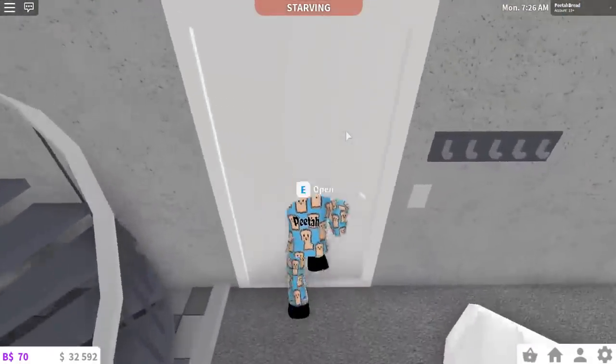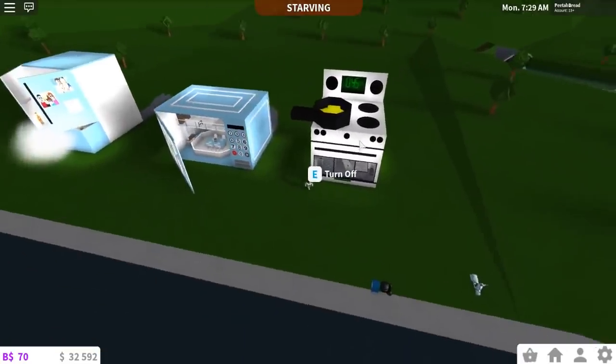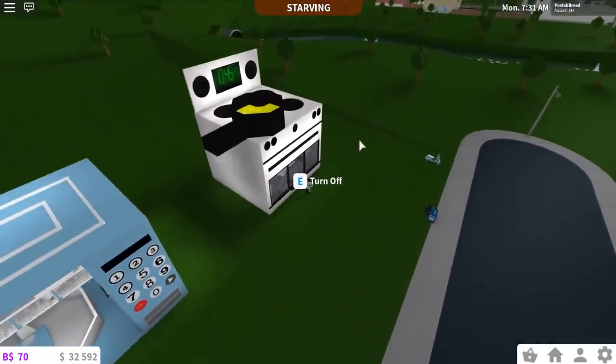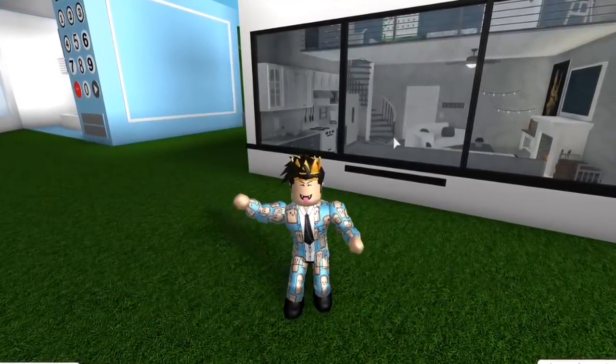I'll go outside one more time to give you guys one more better look and better lighting with the sun out. So here's what it looks like. I should take a couple photos. But anyway guys, that is basically it for this Oven Bloxburg Strange Build episode.